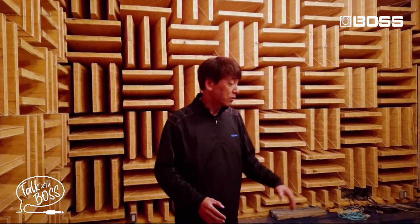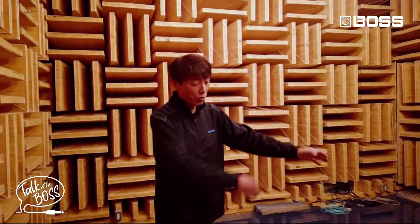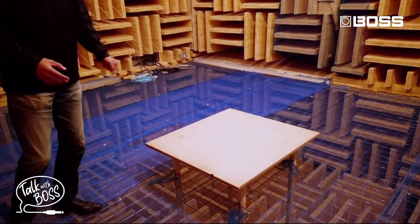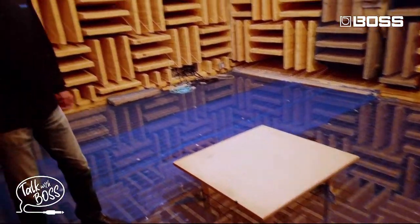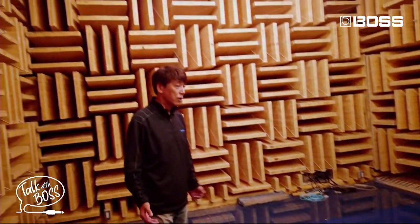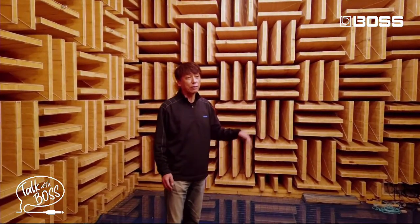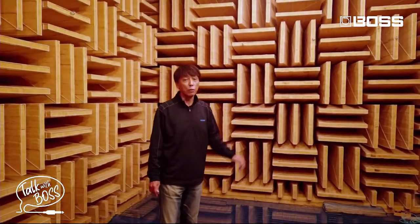We are measuring speakers. Sometimes we measure a piano. So we put the piano inside this table and measure the sound. So a no-reflection room provides very accurate measurement of the sound.